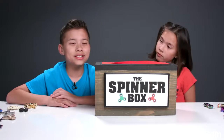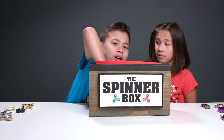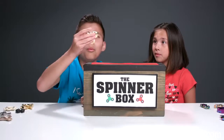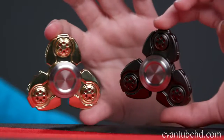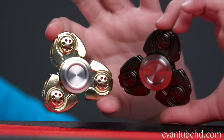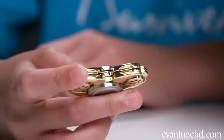Okay, it looks like we're coming down to the end. Okay. Whoa, this one's cool. It's a gold version of that black one that Jill has. So this one is a gold version of Jillian's. Everything's the exact same.